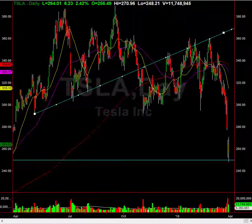I'm not a greedy person, folks. You buy even a few hundred shares of Tesla at 248.50 and you get 20 bucks out of it. I mean, you're literally making a few $1,000 in a couple hours. There's no other profession out there that you're making that type of money that quickly. So we took our money already, and it was just the perfect ending to a great week.